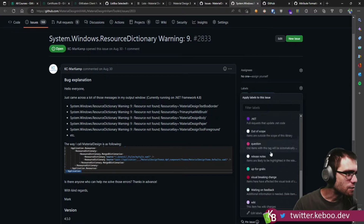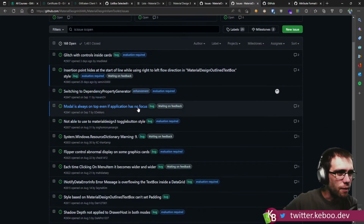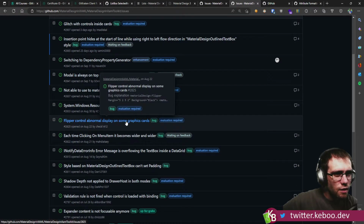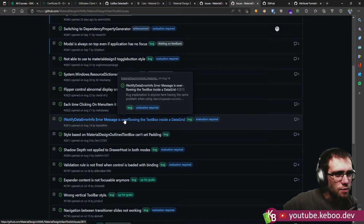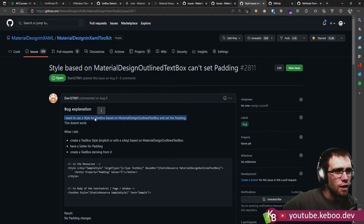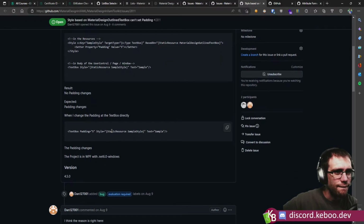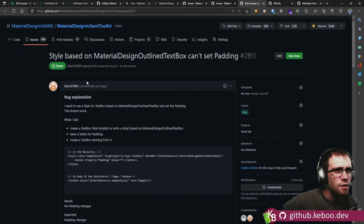Yeah. Problem is there's been so many of these things coming in. It's been hard to keep up with all of them. Overflowing the text box inside a data grid. Can't set padding. So this is going outline text box, set padding. This is interesting to me.